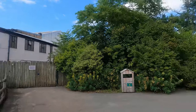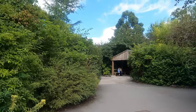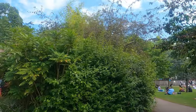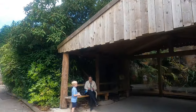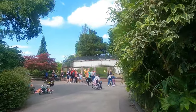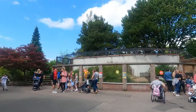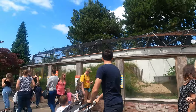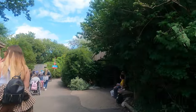Well, to be honest, I've mainly filmed empty cages, empty pens, just dens, empty this, empty that. Yeah, it's been disappointing. A lot of walking about, a lot of human beings, and not much to see. Lions down here.